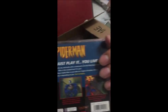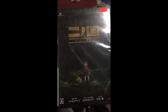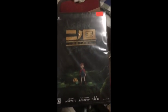One of the best comic book games ever made, even though I think the Dreamcast one is better. And I hear bad stuff about the N64 one, but I don't know if the reviews got better. Oh, what is this? Look at the condition of this. It was in the box, and there's no bending or anything on this thing. This is perfect. It's still sealed.